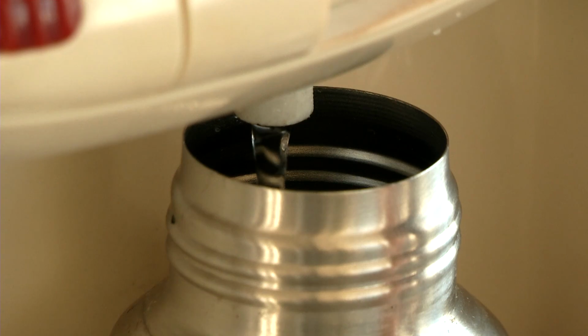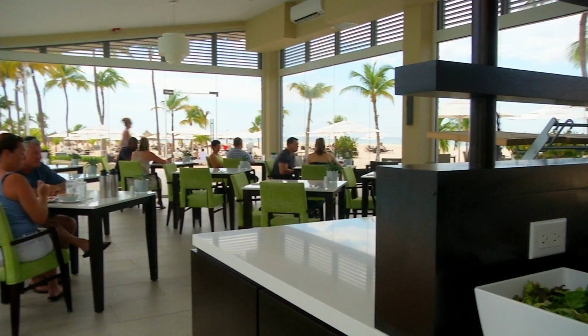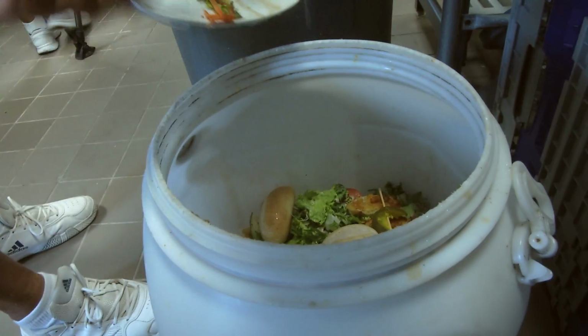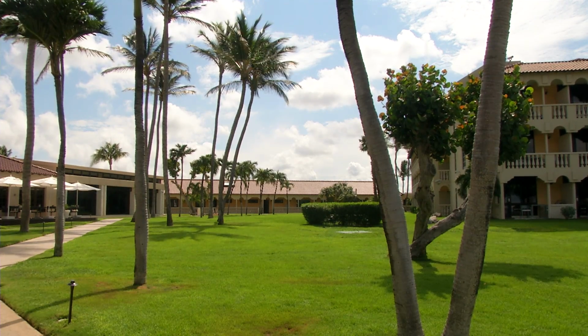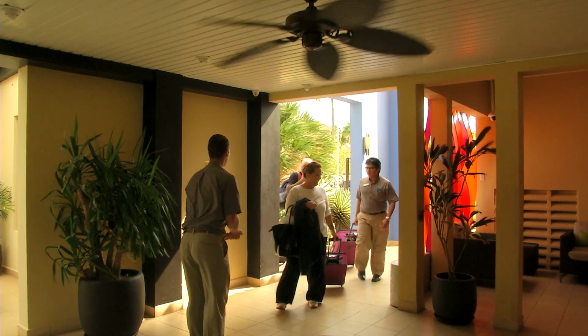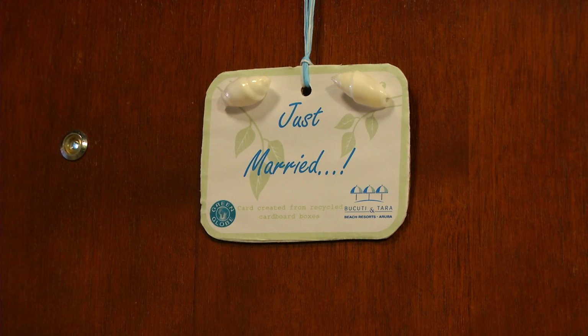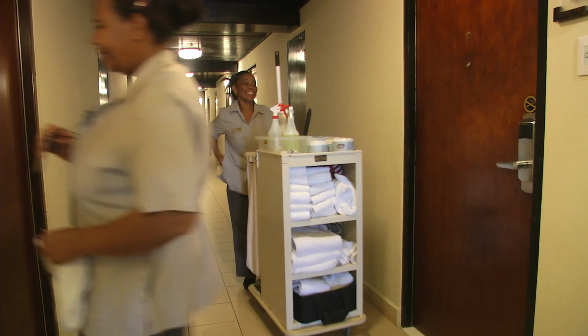Our guests receive complimentary water canteens to eliminate the purchase of plastic bottles. Any leftover food that we have, we don't just throw it away. We donate it to local pig farmers here on the island, and they come in on a daily basis to pick it up. Everything that we receive, like cardboard boxes, things of that sort, instead of just discarding it, we use it for our door signs to make welcome back notes or happy honeymoon notes. They're all handmade by our housekeeping staff.